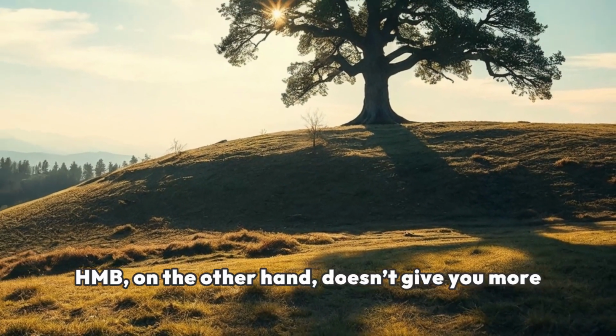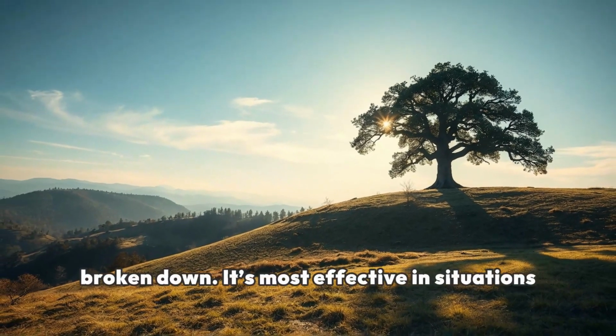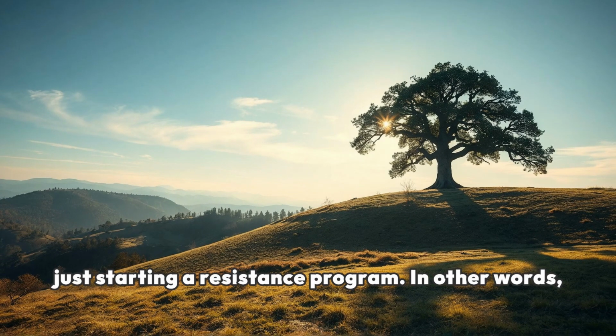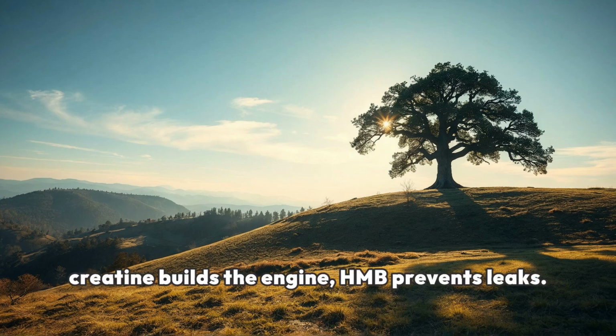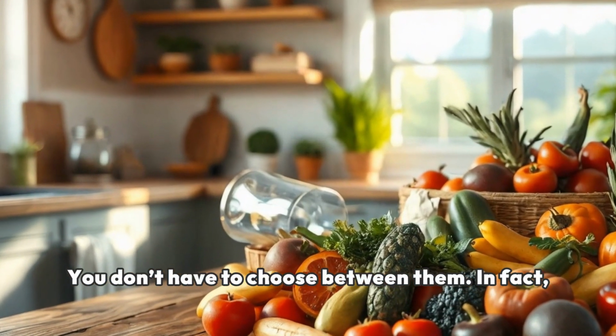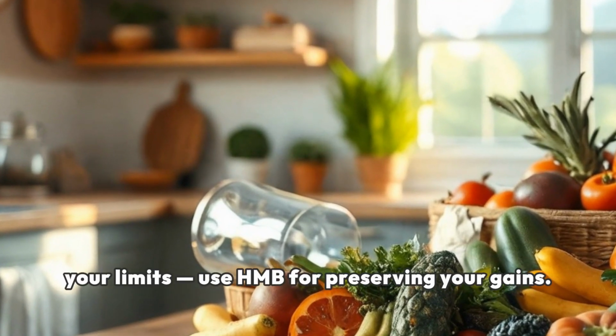HMB, on the other hand, doesn't give you more energy, it protects your muscle from being broken down. It's most effective in situations where you're cutting, under-recovered, aging, or just starting a resistance program. In other words, creatine builds the engine, HMB prevents leaks. You don't have to choose between them. In fact, they stack beautifully. Use creatine for pushing your limits. Use HMB for preserving your gains.